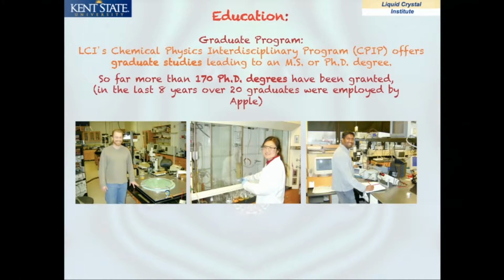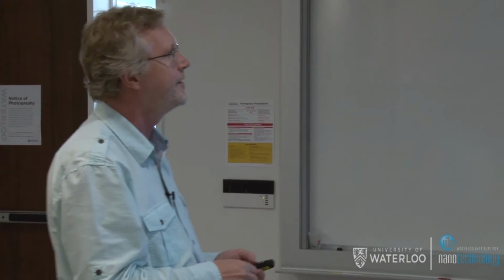We also have a graduate program, no undergraduate program like here, but we have a chemical physics interdisciplinary program which offers PhD and master's degrees. So far we have granted more than 170 PhD degrees, and in the last couple of years, lots of students got jobs directly at Apple. We used to call Cupertino Kent West, or something similar. And we are really proud of them.